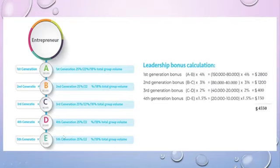Then the fourth generation, you're taking your fourth, 18s, 22s, and 25s, and subtracting it from your fifth generation. That's where you get your fourth generational bonus. So it's D minus E, fourth minus fifth, times 1.5%, and you've earned 150 on your 4th generation, because at the director level, in the leadership bonus calculation, you earn on your 1st generation, your 2nd, your 3rd, and your 4th. So look at this right here: $4,550 you've earned as a director in this example.